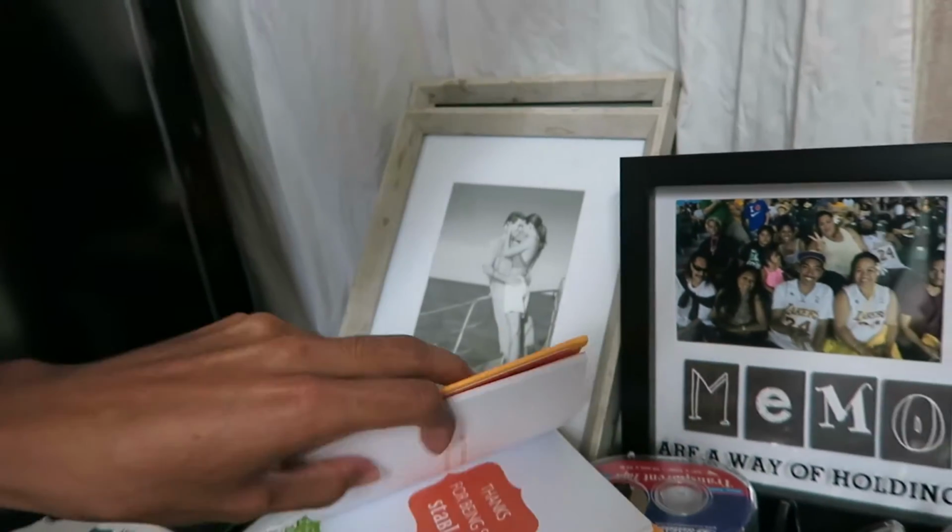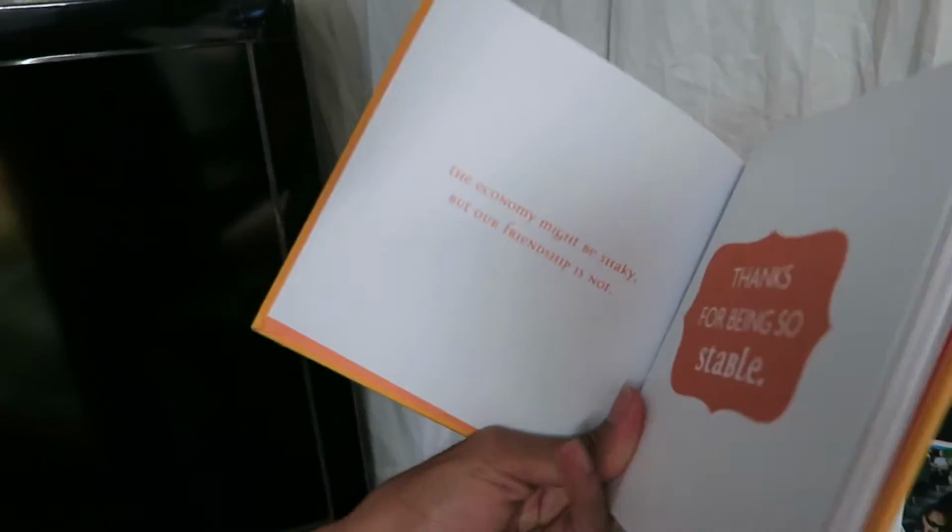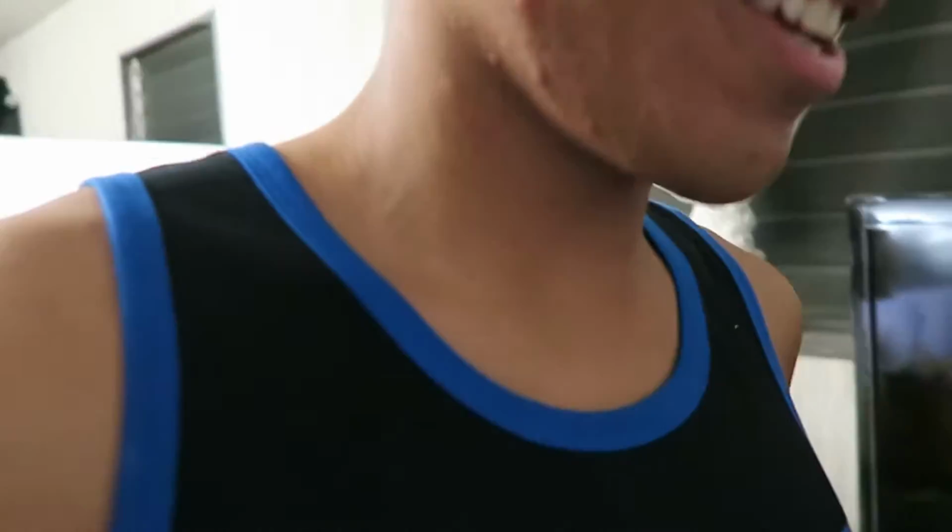My family over here. This is my true friend book. Here, let me read you guys a motivational. Let's see. Economy might be shaky, but our friendship is not. Thanks for being so stable. Oh, so sad. Okay, let's see what else there. When I think of you, I smile. You make me happy a lot. These are the things that I read just to get me going, you know what I mean? Just to get me going. Okay, let's see what else.